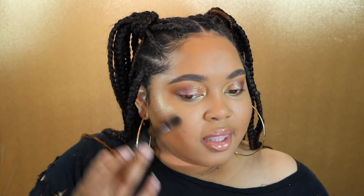So I'm just going to take a bit of this product on the brush first. And before I put it on my cheeks, I'm going to blend it out on the back of my hands, because it is important to disperse this product so you're not getting large patches of the product on your cheek area or wherever you're putting it. So once you do that, then with a light hand, go in with this where you want to apply it, which I'm applying on my highlighted area with the fluffy brush, and then blend it out.